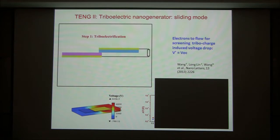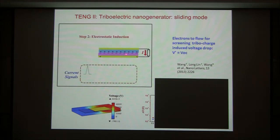The second mode is sliding mode. One material slides against the other one. Triboelectricity occurs. When they separate apart, electron polarization occurs, then the electron has to flow to balance the field on the other part. Then when closed, this field disappears, and the electron flows back. This is cycle motion. Pulling apart or closing drives the electron flow in the external load. This is the second mode.